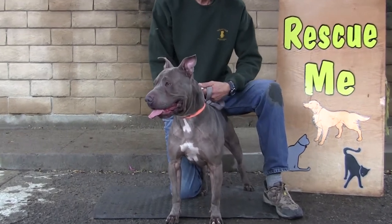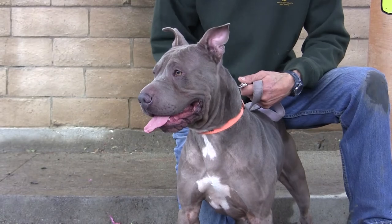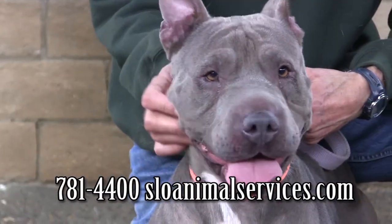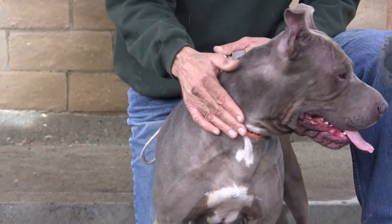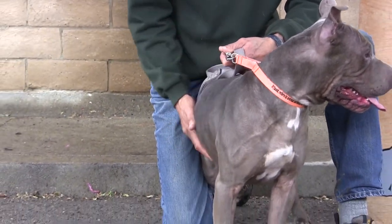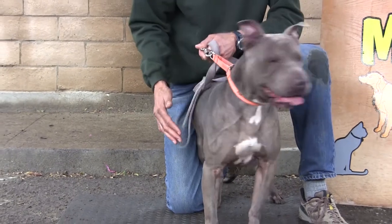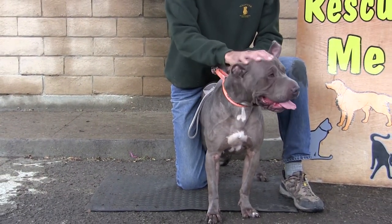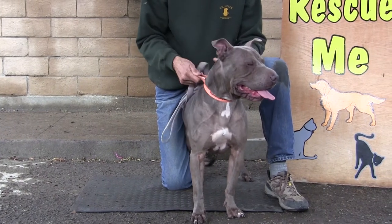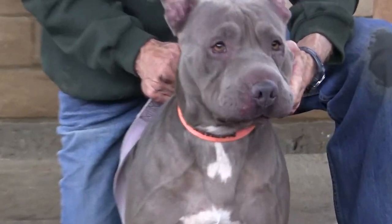This is Kaylee, about 4 years old, a Shar Pei mix, and she's decent on the leash. She's house trained. She knows sit. She loves to play fetch, a really great ball dog. Very sweet girl, but all about people, not so much other animals. So if you want a companion just for yourself, Kaylee might be the girl for you. ID number 222253.